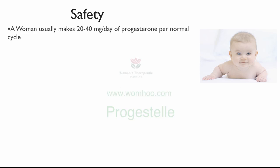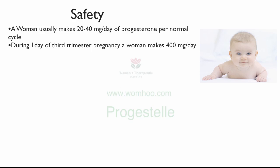First of all, you have to realize that a woman makes 20 to 40 milligrams of natural progesterone in a normal menstrual cycle. And during one day of third trimester pregnancy, a woman makes 400 milligrams of progesterone. Remember also that natural progesterone is the same bioidentical hormone that your body makes. So it's identical. The natural progesterone in my product and also other people's products is the exact same molecule that your body makes.